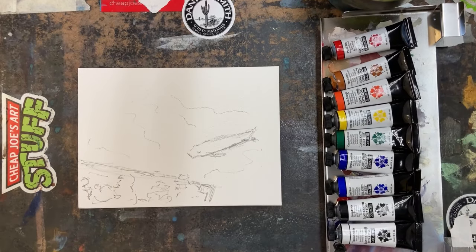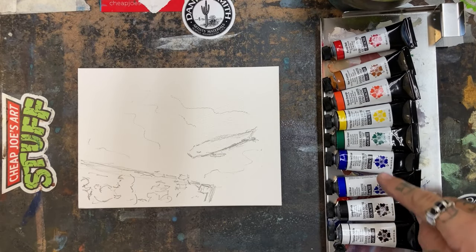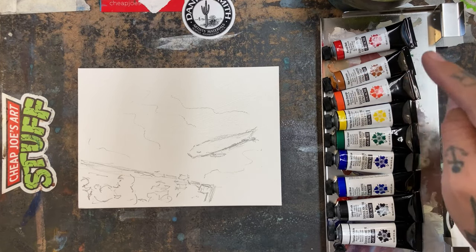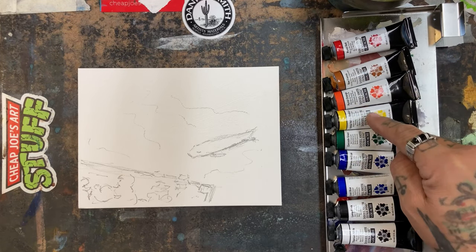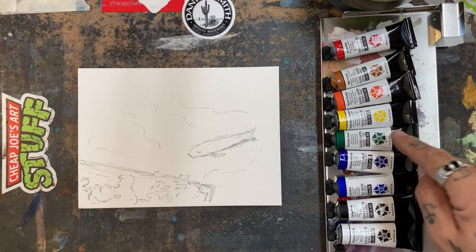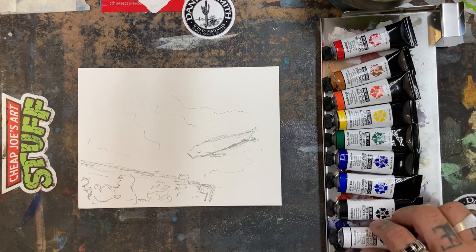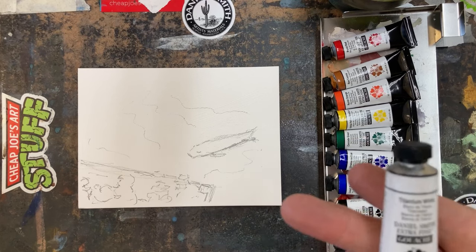Let's go ahead and look at the gouache paint I'll be using. Here we have pyro red, yellow ochre, pyro orange, Hansa yellow medium, cascade green, ultramarine blue, cobalt blue, lamp black, and titanium white.